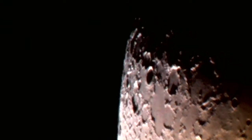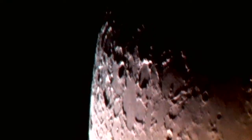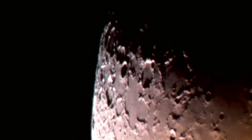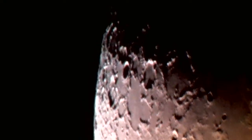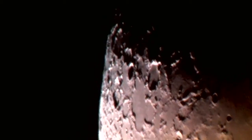The object I wanted to view tonight is really only visible real well on one night, basically each lunar cycle. If you get it too early, it doesn't show up well, and if you get it a day late, it doesn't show up too well. So we've got it just about dead center tonight, and we're going to take a look at it.